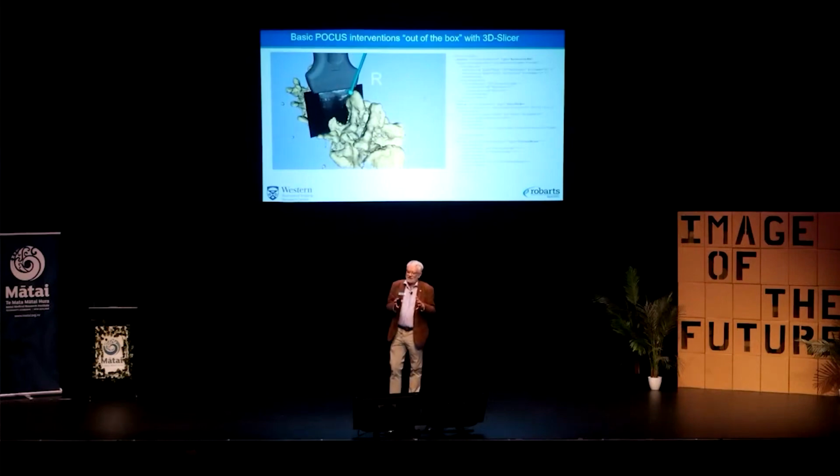One of the really cool things about 3D Slicer is that with about 20 lines of code, you can build a basic ultrasound-guided intervention system right out of the box using this platform.